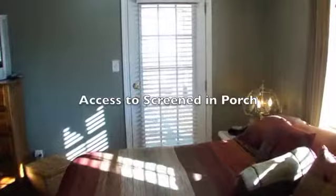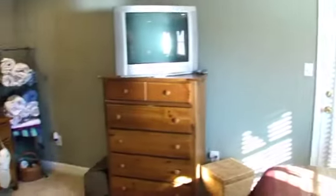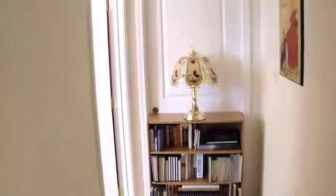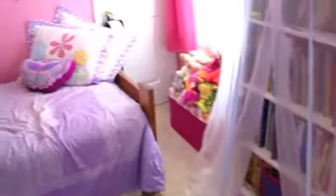Access to the screen porch adds to the comfort level that this private haven provides. The secondary bedroom is large and has carpet for comfort.